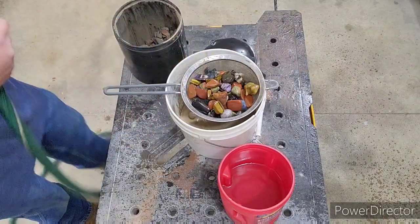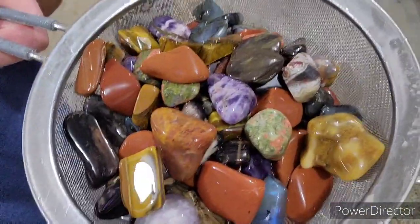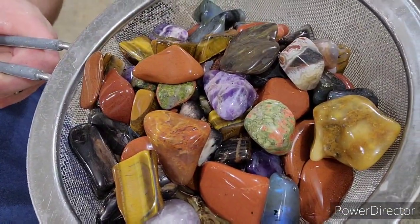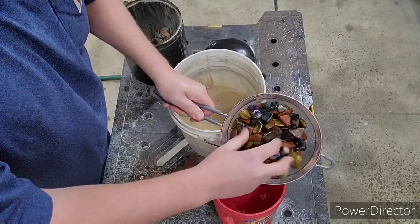Ooh, lots of colors in there now. We got some red jasper and some unakite. I see some tiger eye and some amethyst in there yet. All kinds of cool colors going on in there right now.